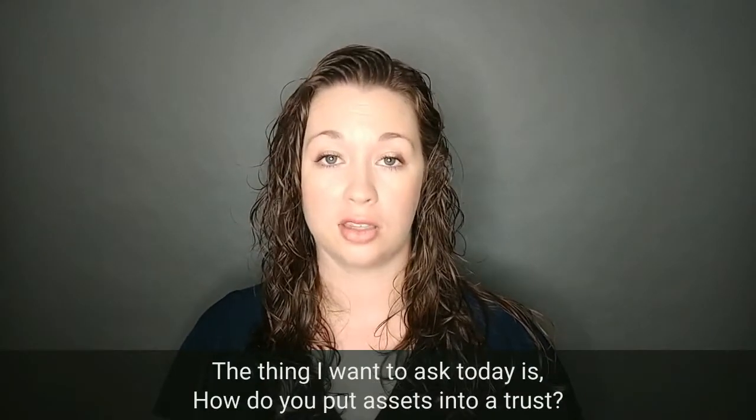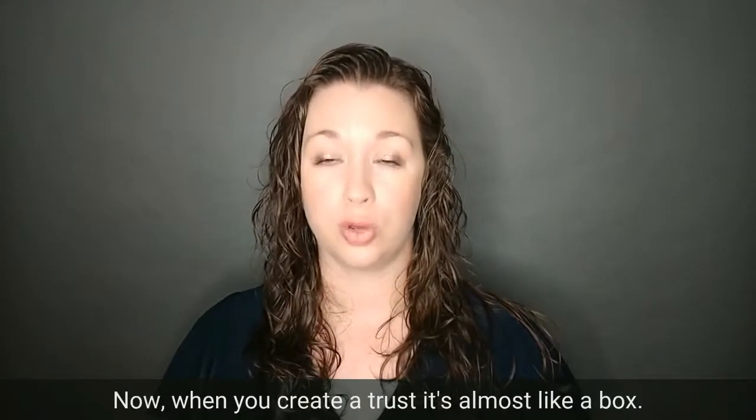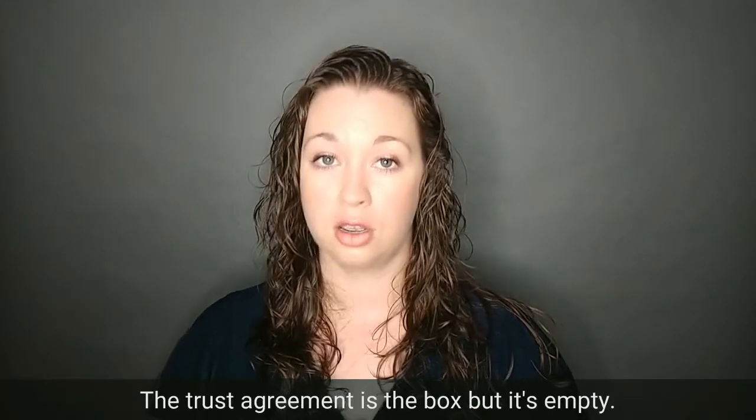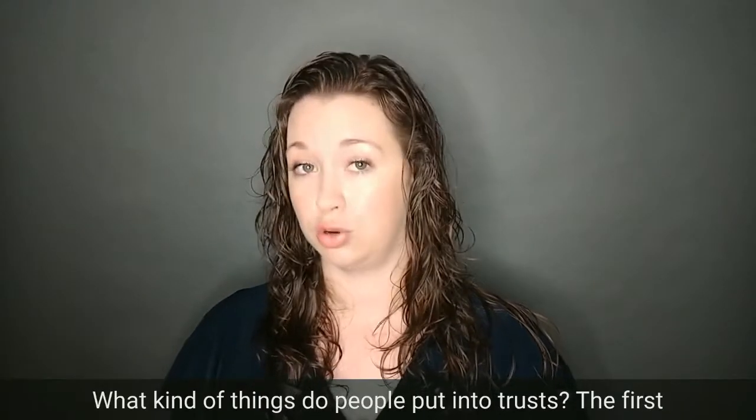The thing I want to ask today is, how do you put assets into a trust? Now, when you create a trust, it's almost like a box. The trust agreement is the box, but it's empty. You have to put things into it. What kind of things do people put into trusts?